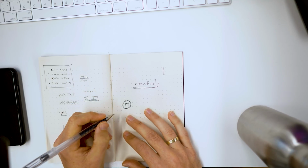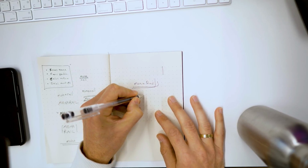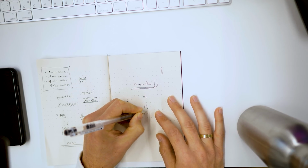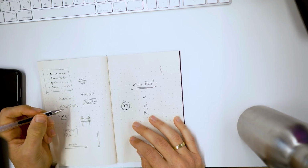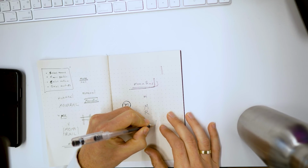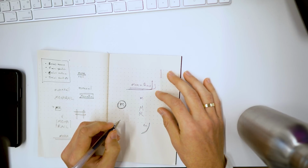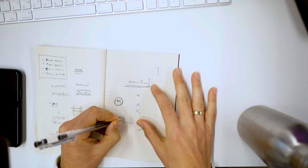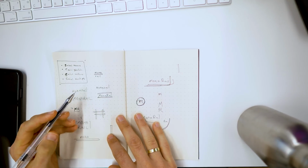So, what else can we do with maybe a straight line? And then, let's see. What if we do M? What if we do MR? No, it's still Mr. So what else can we do? Very, very simple. The only idea that I have at the moment is that this rail is coming from the L. Rail is coming from the L. Or we can have it coming from the M. Something like this. Mono rail. No. I actually like it when it's much simpler.